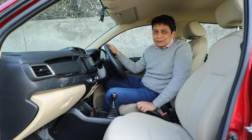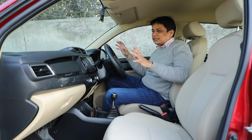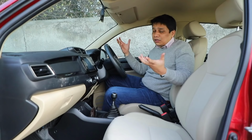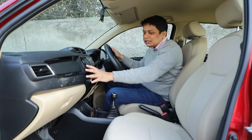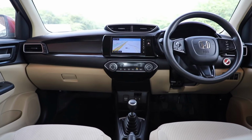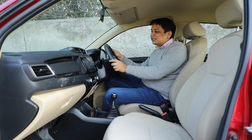Well, so yeah, I'm inside the cabin of the Amaze. Now, the good point about this car's cabin is the fact that the cabin feels a lot more airy and a lot brighter than the one on the Dzire. I don't know why that is. Maybe it's because of the design. Because overall, this car, just like the Dzire, also uses black and beige elements. But it does feel a lot airier and slightly roomier than that car's cabin.